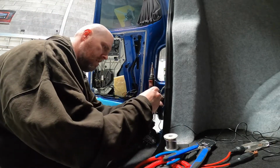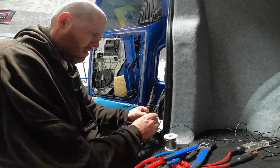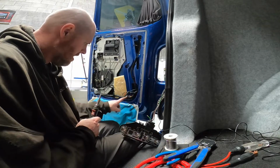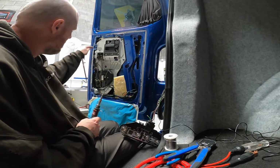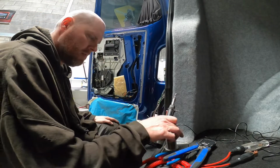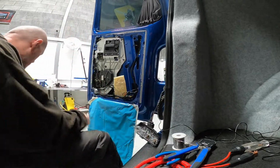Get our little broken wire. So I've run in my camera cable, as you can see here on the door. That goes up, down behind the lock, and then to where the camera is now on the door. What we'll do, just going to grab some heat shrink.